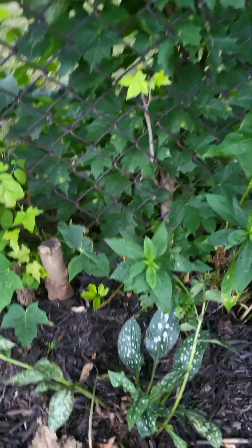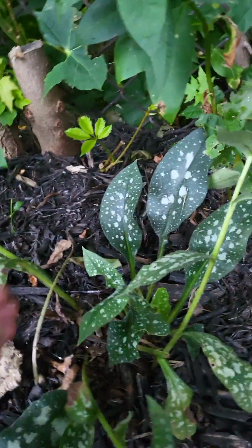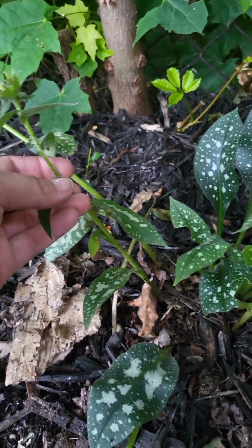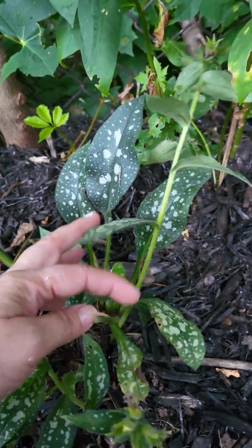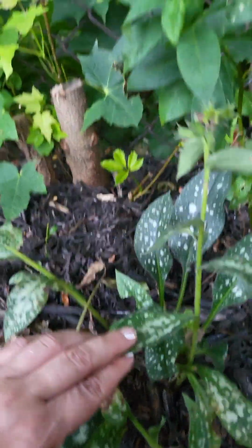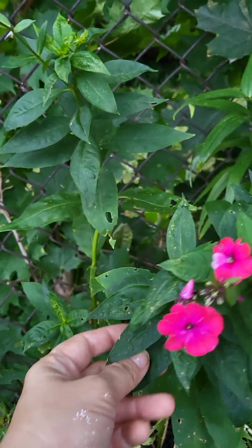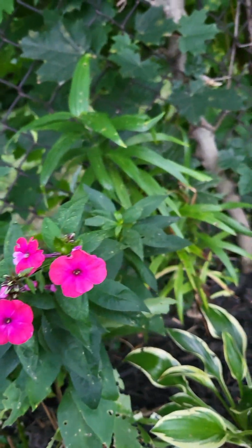This is the, I want to say, is it lungwort? But I got this from that woman. I'm just going to call these all Anna plants because that was her name, Anna. This is an Anna lungwort here. And then this is the phlox that I got at another yard sale. And the woman told me it was white.